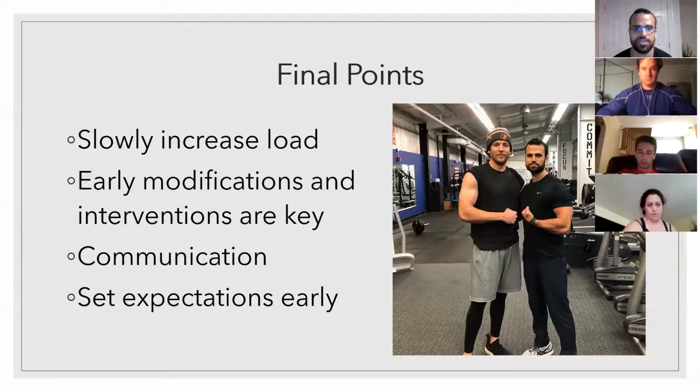And just communication. I think that's key. Communication with the baseball coach, the strength coach, the trainer, the therapist, the doc, the athlete. Make sure everyone's on the same page, because what you might be doing in a therapy program, you don't want to overlap in the strength program. So just making sure that everyone's on the same page is key. And again, I spoke to this earlier, just set expectations. Make sure the athlete knows what they're going to be going through with this lower back pain.